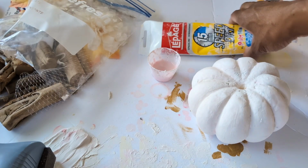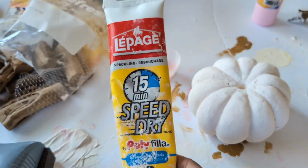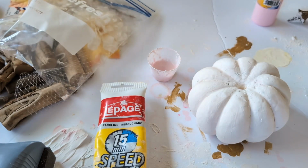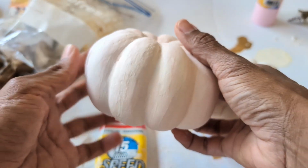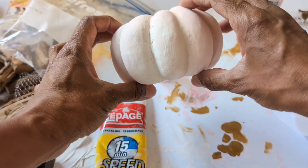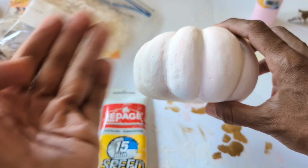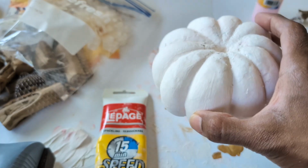But this is what I used on my other pumpkins, and I'll show you those later on in the video. It's Speed Dry by LePage. I prefer this stuff. Last night it was too dark to film, but I took the other pumpkin, I added the Speed Dry with a little bit of pink paint, and I love how it came out. It has a stony finish. It looks really good. It's nice and smooth. And this is what I'll be using on this other pumpkin today.